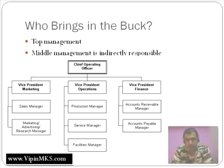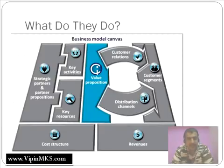So, what is it that the top management does exactly when it comes to bringing in money? The top management would approach different companies and tell them, look, this is what we do. Your company requires the following applications. How about we design an application for your business requirements? Now, let's say, for example, State Bank of India, which is managing millions of accounts in the entire country.